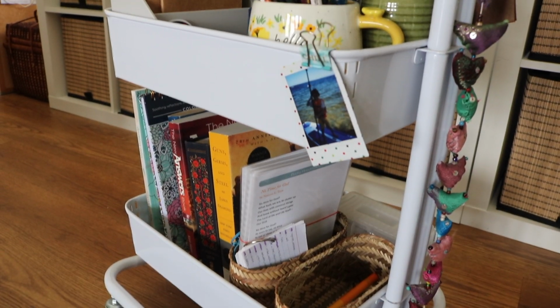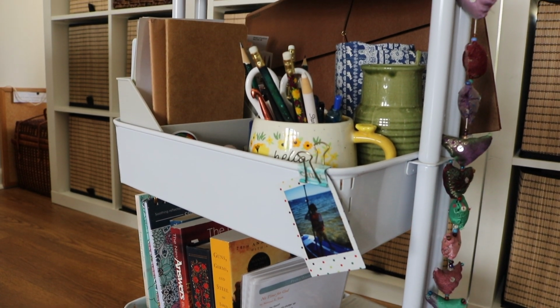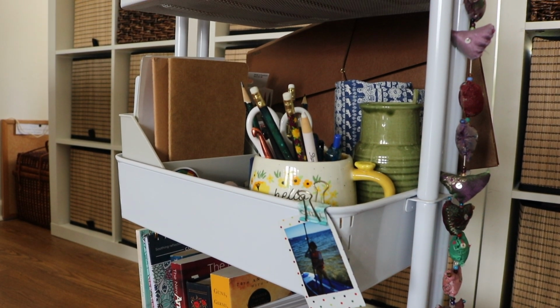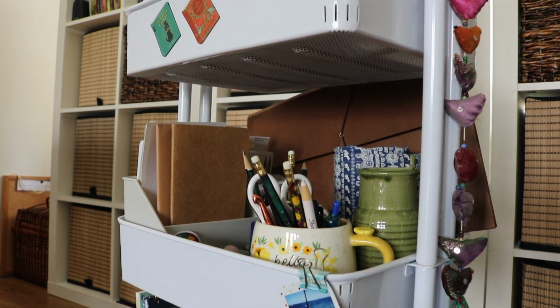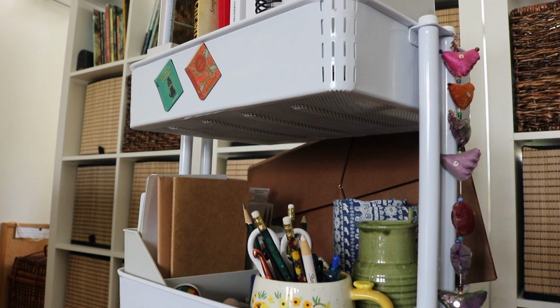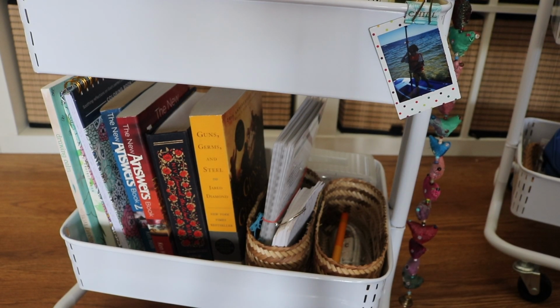Someone might want to know about this adorable chicken garland. It's also from World Market, and that's just for aesthetics, although it does have a little bell at the bottom of it, and every day when she pulls her cart through the house to the dining table, it rings and dings, and it's just the sweetest thing ever.